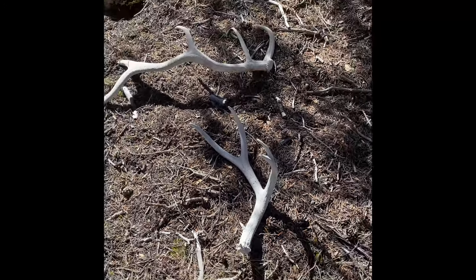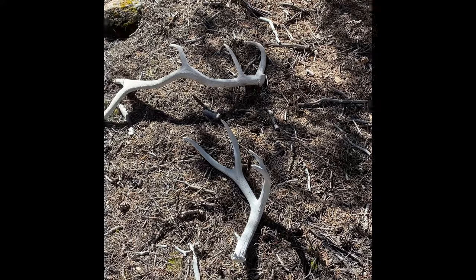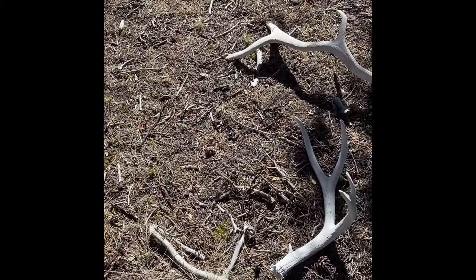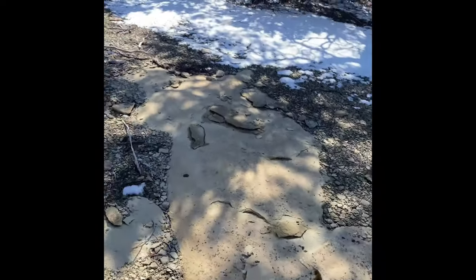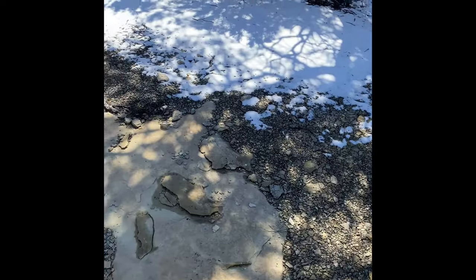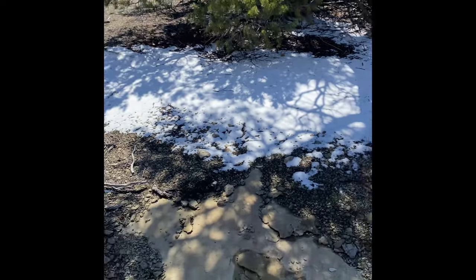So not a bad day so far. I'll probably stash these in the bottom right on the other side and pick them up, and then glass from the top back down in this bottom and see what else we can find. Just barely getting up on top of this, where those horns are. Oh, I see them. I can see one.